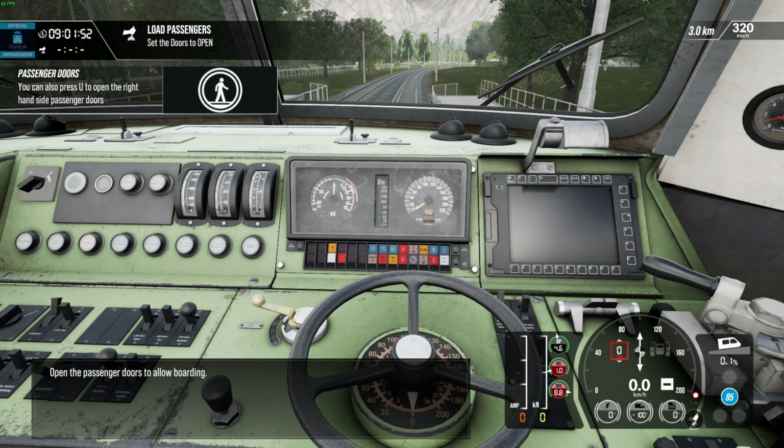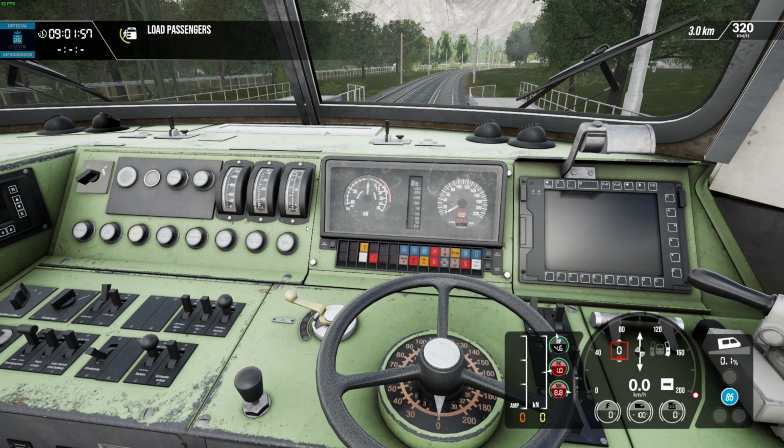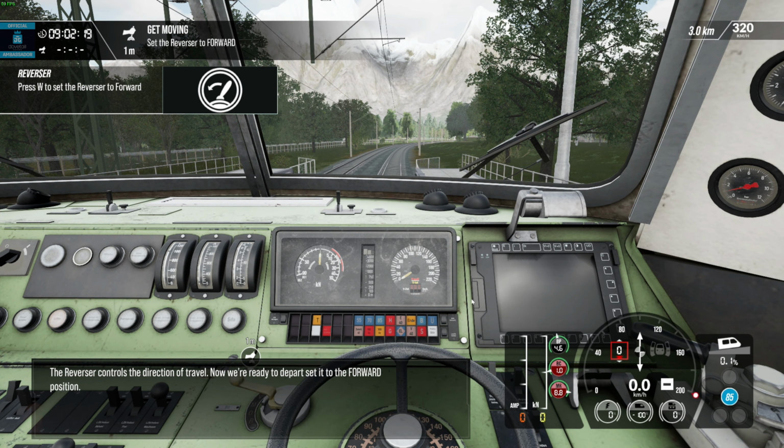Open the passenger doors to allow boarding. Close the doors before departure. The reverser controls the direction of travel. Now we're ready to depart, set it to the forward position.